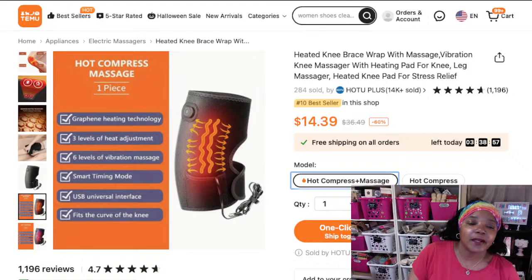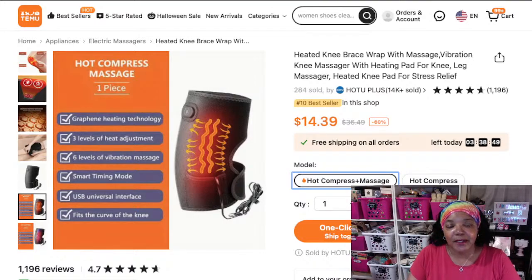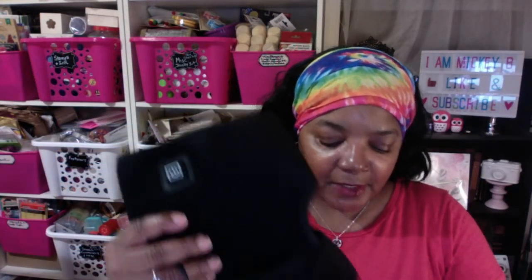But if you want the hot compress plus the massage, then it's going to go up to $14.39, which I also ordered. So that's going to be coming as well. And I'm looking forward to trying that one because that ideally is what I wanted. I wanted one that heats and massages. It probably just does some sort of a vibration. But the heat felt great, and probably when the weather gets really cold and it's winter and we're working out, I think you're going to really like it.